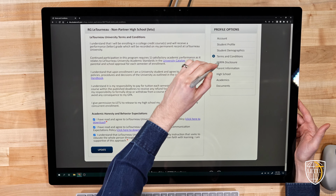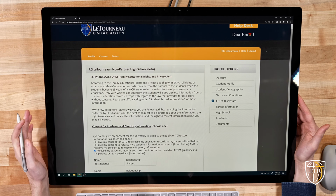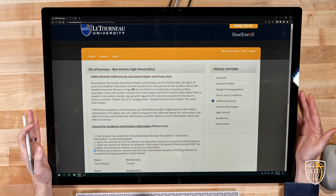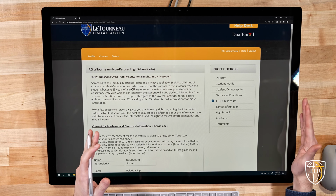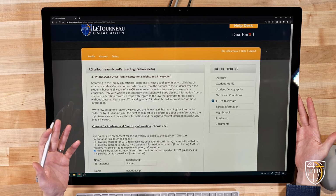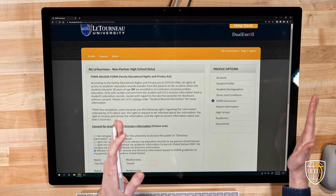The next page is FERPA disclosure. So FERPA is the Family Educational Rights and Privacy Act. This is a very important step for students and families to understand. By federal law, your choice on this page determines who has access to your academic information and records. And I'm talking to students specifically here.